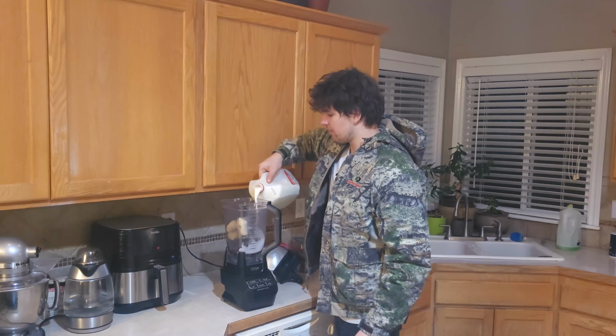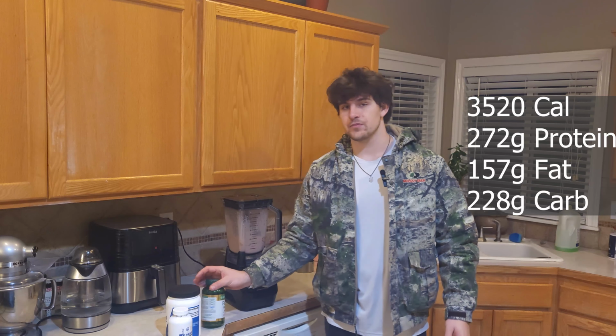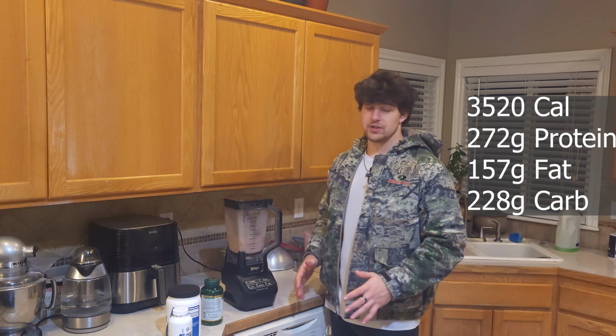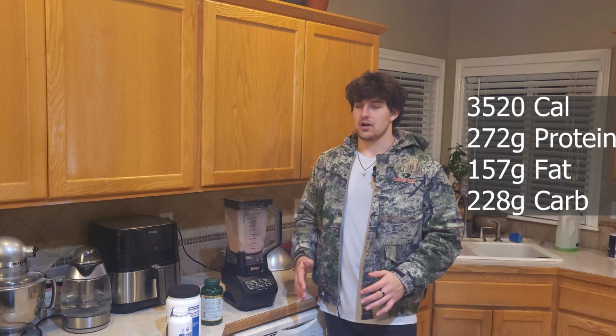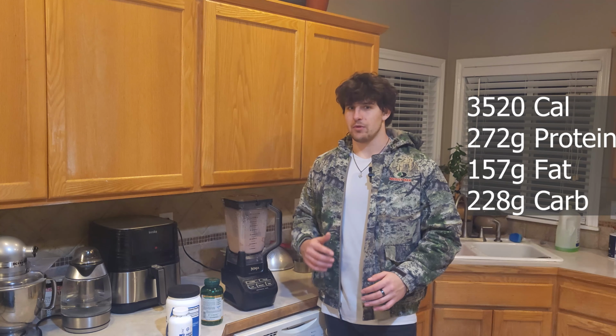For the supplements, I take 5 grams of creatine, a men's multivitamin and fish oil. And for this day, my diet was honestly pretty clean and low on calories. I generally have a bunch of junk food.